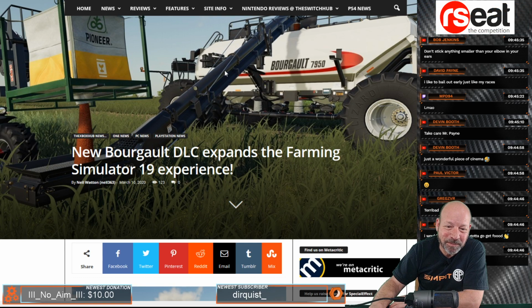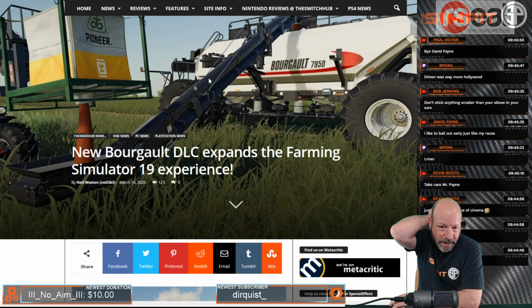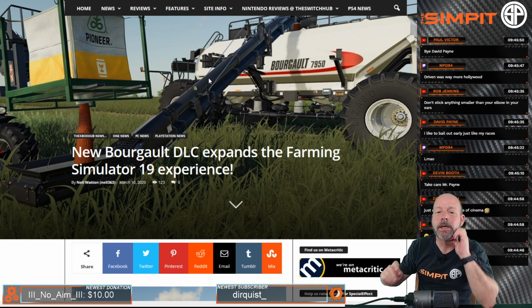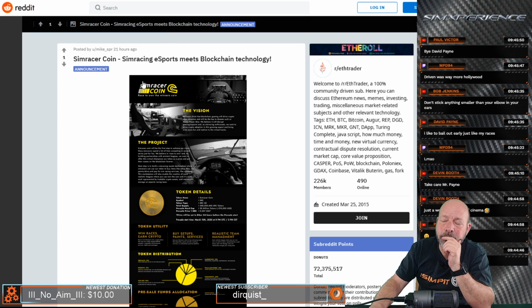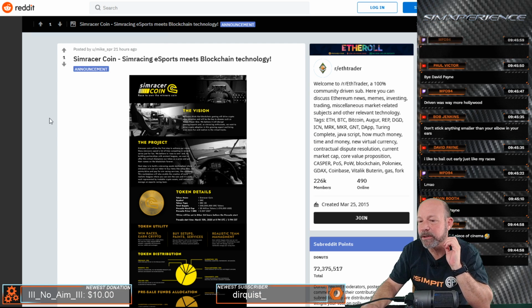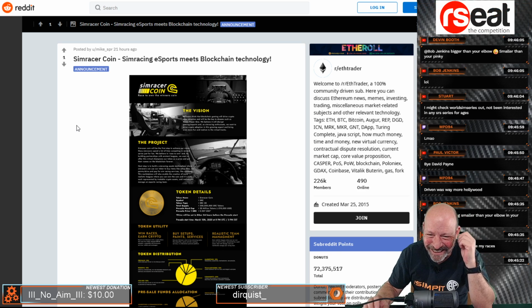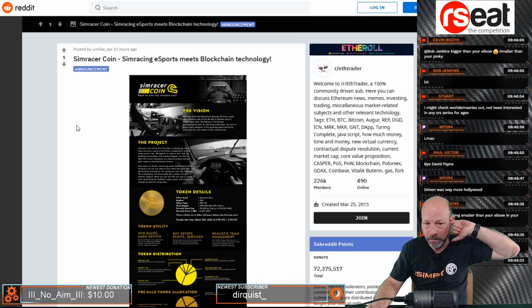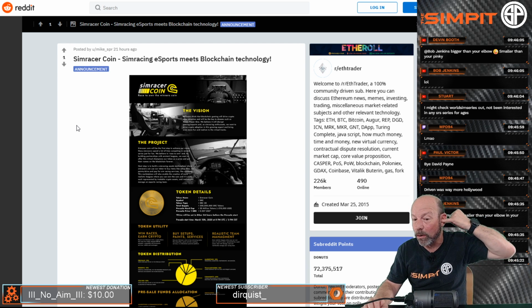There you go. Don't stick anything smaller than... I can't get my elbow in my ear. I want to know the impact that earbuds are having on people and earwax buildup. Nothing bigger than your elbow or smaller than your pinky.